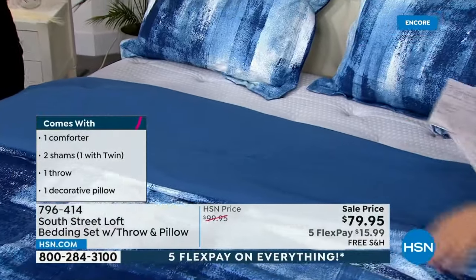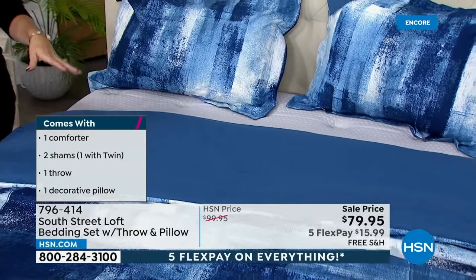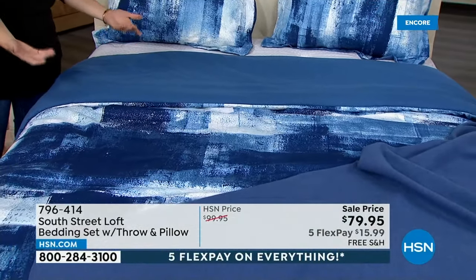Mm-hmm. And then look, if you wanted to do that designer look, you could flip it over because you've got that solid on the other side. Exactly. So you'll see that we give you balance, right? So something exciting as well as something more solid to give you balance on your eye.